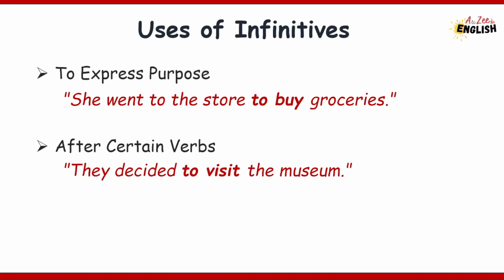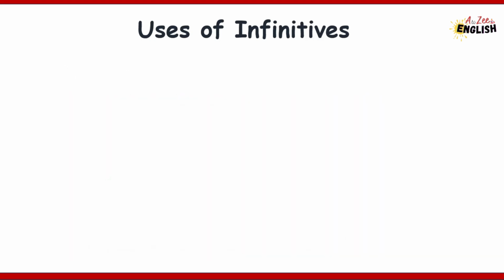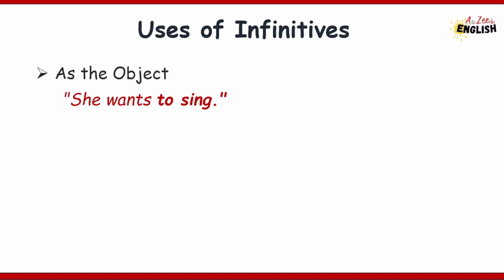Infinitives are also used as a subject in a sentence. For example, to learn a new language requires dedication. Here the infinitive to learn acts as the subject of the sentence. Next usage is as the object. She wants to sing. Here in the sentence the infinitive to sing functions as the direct object of the verb wants.